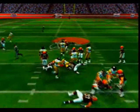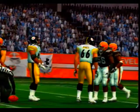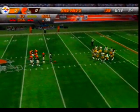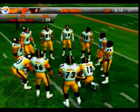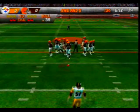Cleveland comes out in a 4-3. Can't bring it in. Burgess is there on the stop at the 39-yard line. Number 32 picks up some tough yards there. Ball on their own 39.